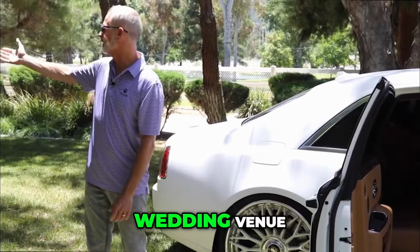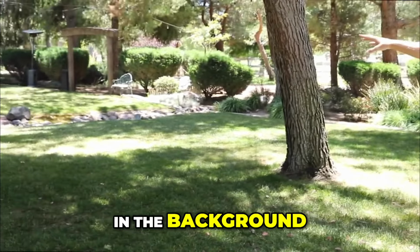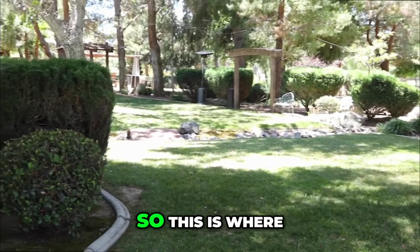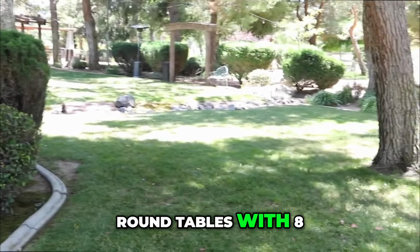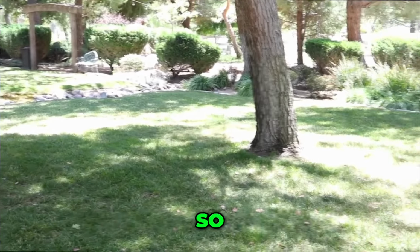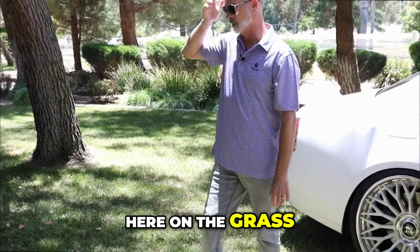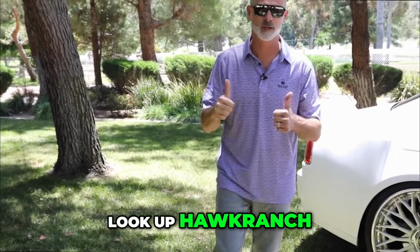That's part of our wedding venue. You can see the dance floor in the background, the little bar, and there's a wedding room over there. This is where we set up like 20 round tables with 8 people sitting at each table. So 160 people can easily be out here on the grass. If you know anybody getting married, look up hawkranch.net on the internet.